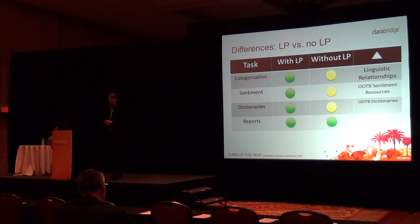Now with every language pack, we provide out-of-the-box dictionaries. Those dictionaries take various words and put them together, various terms, to create terms that are important to help the NLP engine later on. Those out-of-the-box dictionaries will not be available without a language pack.